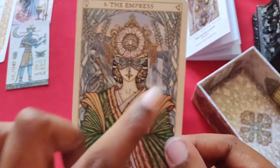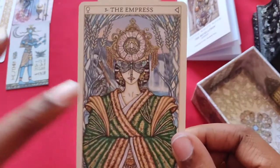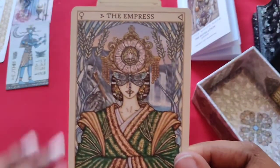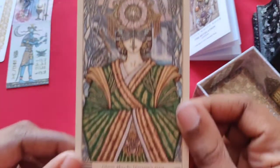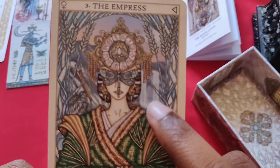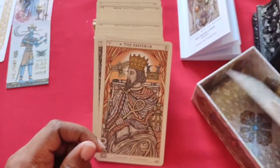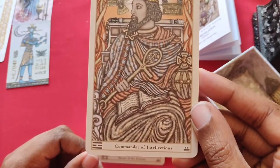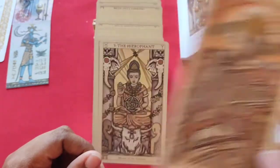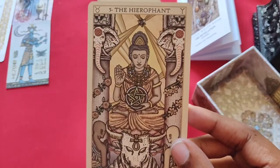I just like how she made the background and the foreground, the background a little faded, a little far away. Like the way I have my camera set, you can see this stuff back here is a little bit fuzzy. That's how the falls and things in the background of this card are, and that's just really cool artwork-wise. The Emperor, Commander of Intellections. So the majors have little titles on them as well.